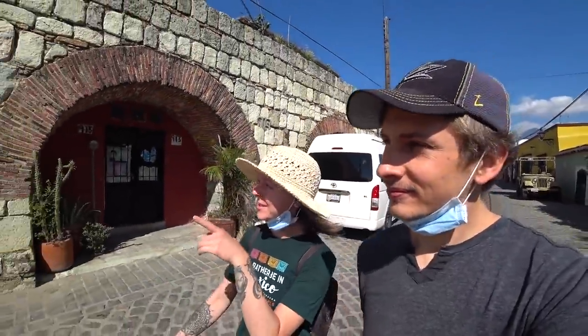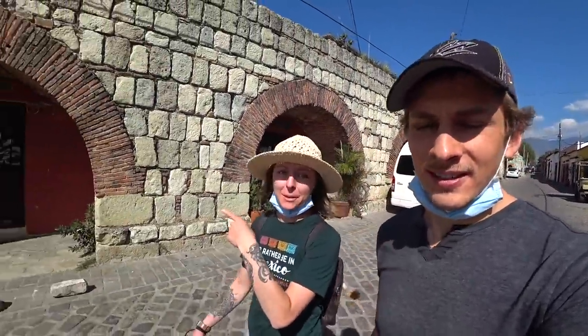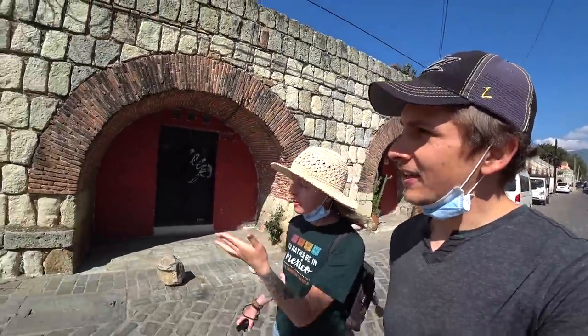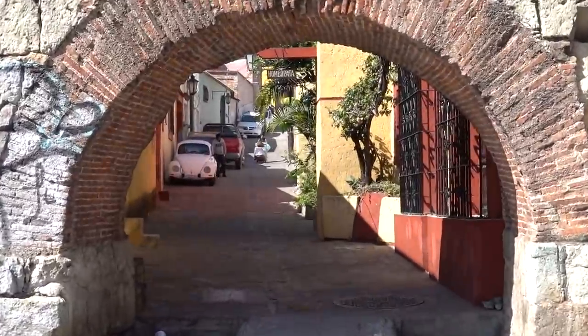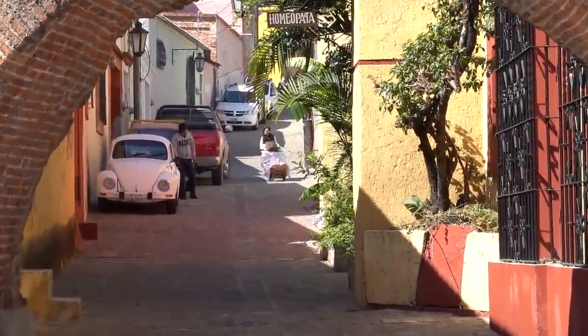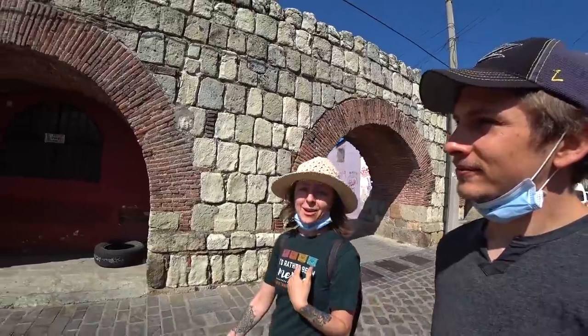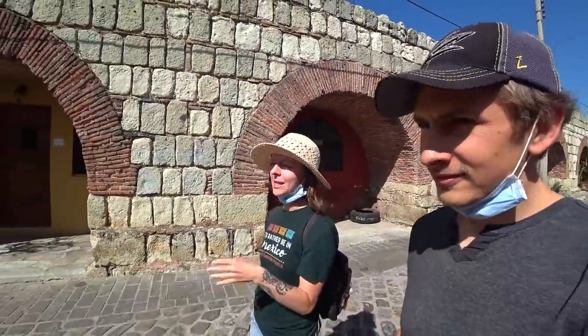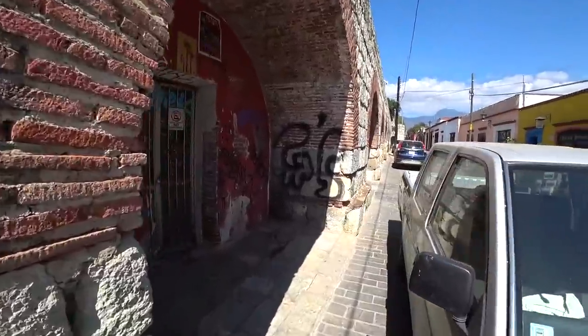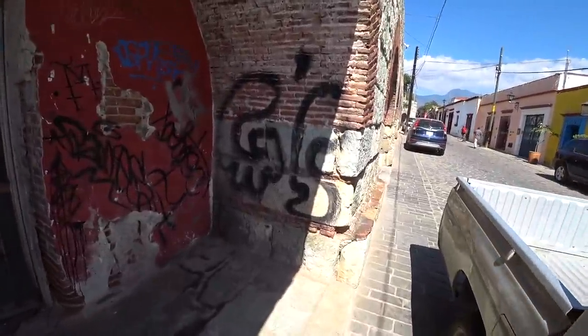And now you can see as we're walking by here, some of these are people's homes. Some of them are really just cool streets. So looking through this one, it's just a street that has houses, businesses, things like that. I think aqueducts are so pretty. There's something about arches, especially made out of brick. But what piece of trash is graffitiing this? It pisses me off so much. That aqueduct was actually built in the 1700s and it was functional until about 1940.